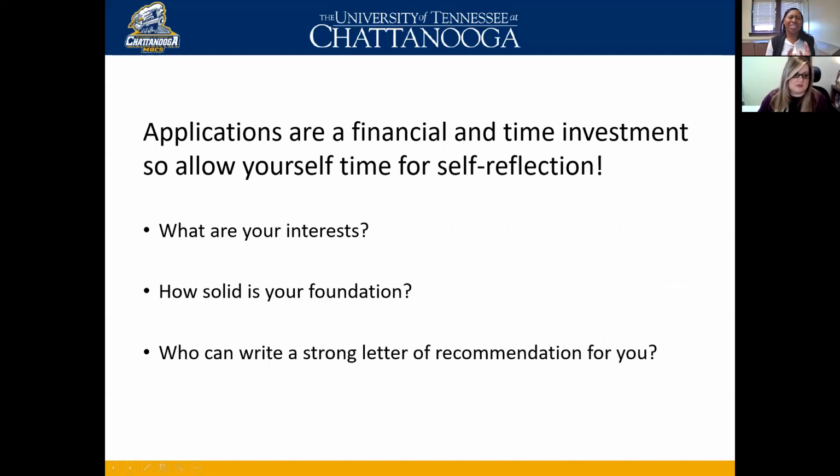All right, now to understand fit, the first thing you have to do is evaluate yourself. So some self-reflection is very important. What are your interests? Maybe you have 2 interests in terms of you would like these as concentrations. Or maybe you are looking for a program with interdisciplinary studies so that you don't have to just pick one thing, you get to blend 2 things together. It's important to know that and stick to that.